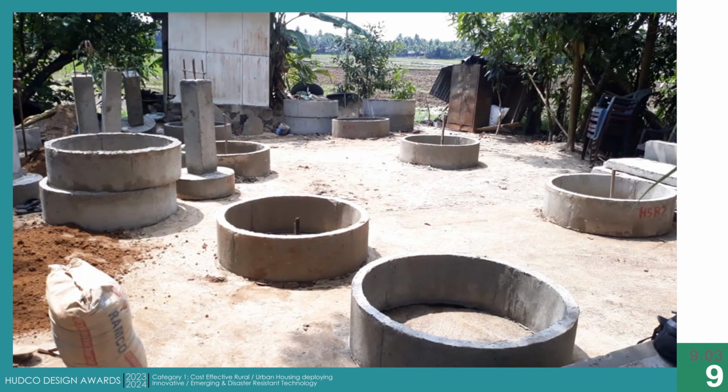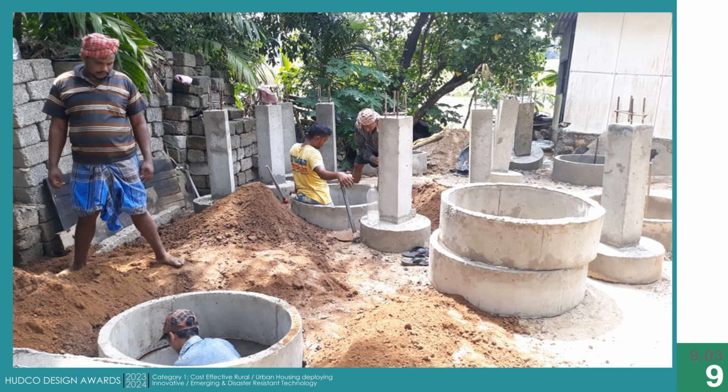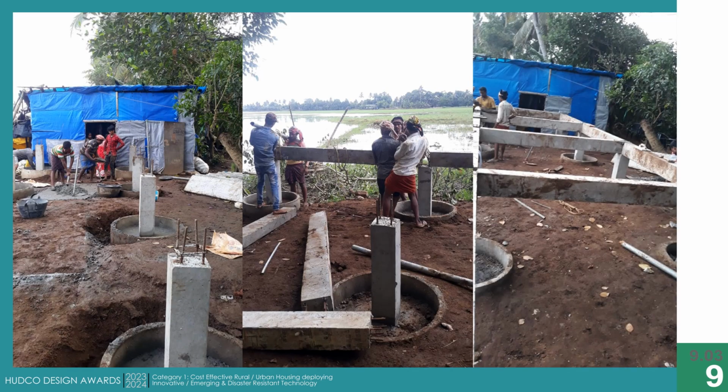You can see the wells marked on the floor before they were excavated down. The work getting progressed with the precast elements placed in the site. Now you can see the beams being placed in position. The site had no road access. That meant that we couldn't bring in small cranes or small machines which could help in lifting the elements.